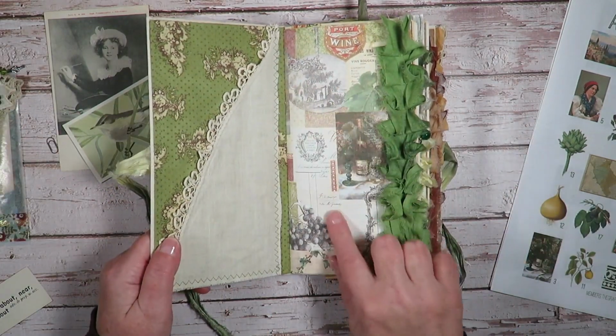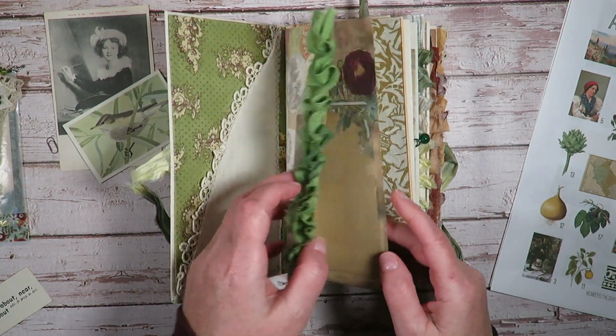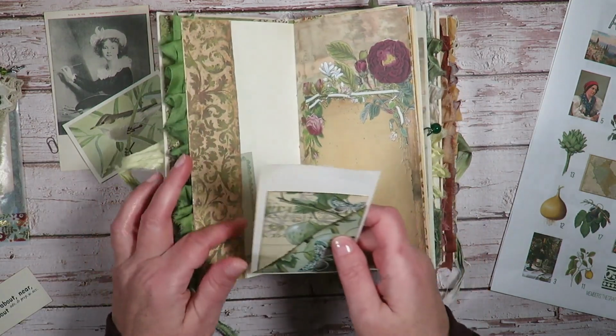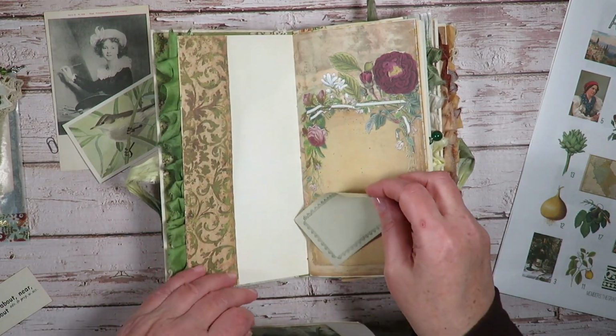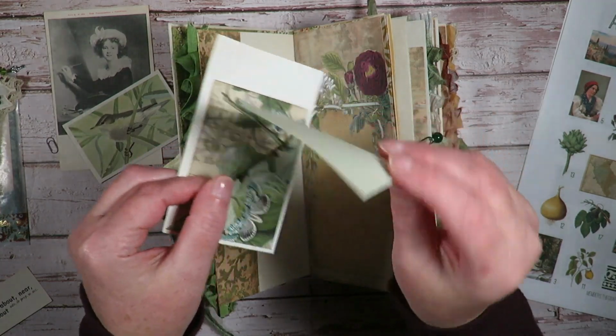Beautiful ruffle. This is a collaged paper from the winery bundle, and all of the information on the bundles that I used is on the blog post on thegraphicsfairy.com. But as going through, if I can remember which bundle it is, I will mention it. I just included a few of these in here. It's a nice thin little note paper.